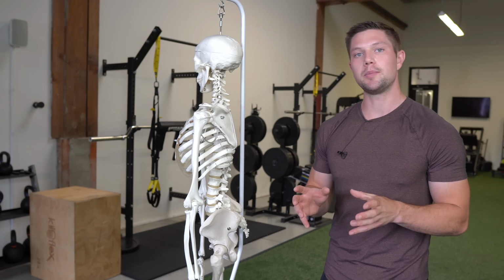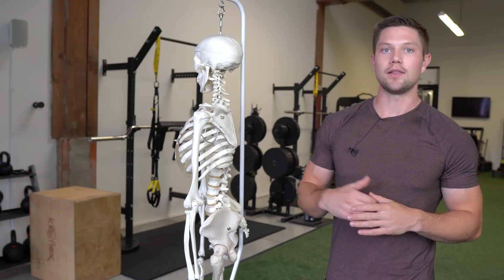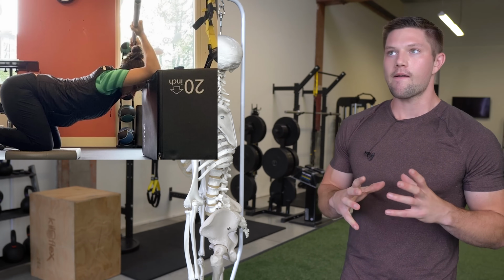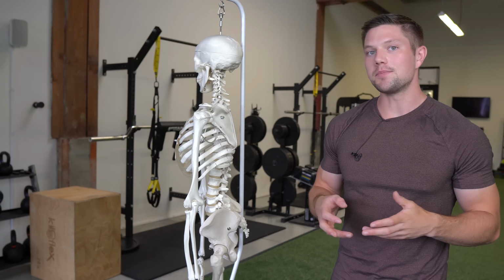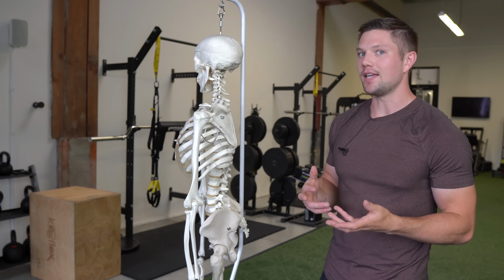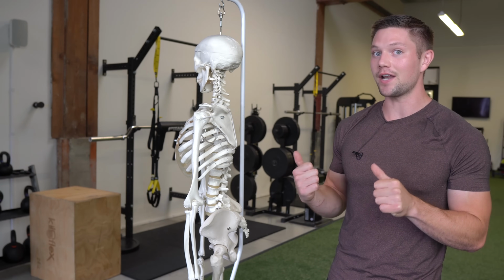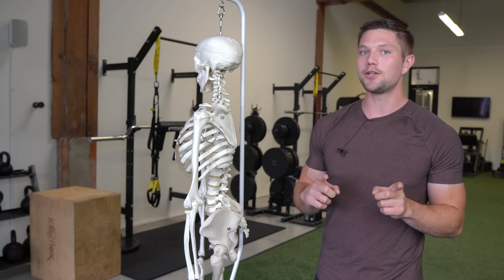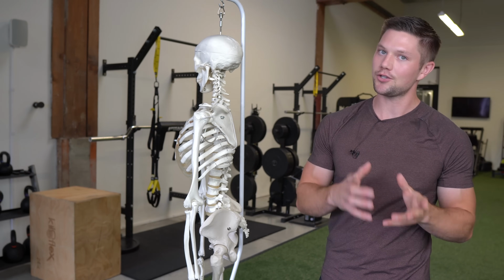Now, traditionally, when people try to stretch out the lats, they usually do something that looks like this. And I don't think that's necessarily the best way to go about things because a lot of the time they end up just extending their back. And that's what the lats are already good at doing, but also they're trying to address both lats at the same time. And I think there is potentially a better way.